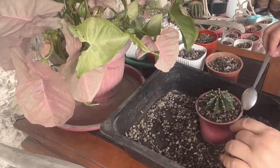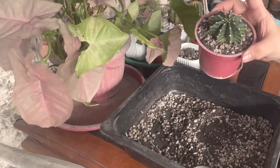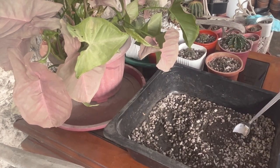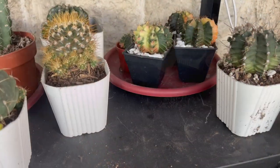Yay, that's our last Gymno, the big one. This is 120 per piece. Sa Shopee ko lang yan binili, or Lazada. Well, I put the seller on the description below or the link.